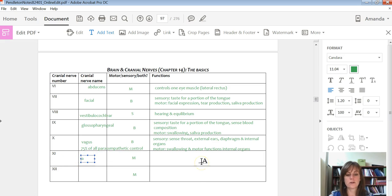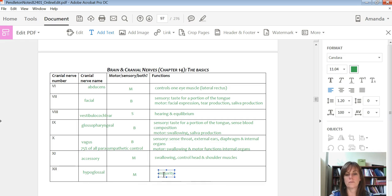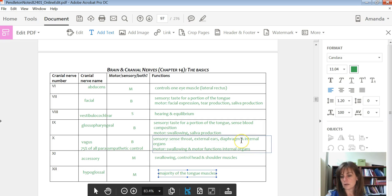All right, the last two nerves. We've got the accessory, and it is only motor, so it also is involved in muscles of swallowing, and then it helps control some of the head and shoulder muscles. And then finally, cranial nerve number 12. This is the hypoglossal nerve. We have this thing gloss in it, so you know it's going to have to do with the tongue. And this is going to control the majority of the tongue muscles, so that's going to be involved in tongue movement.